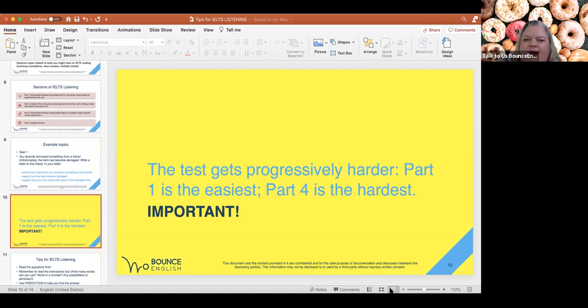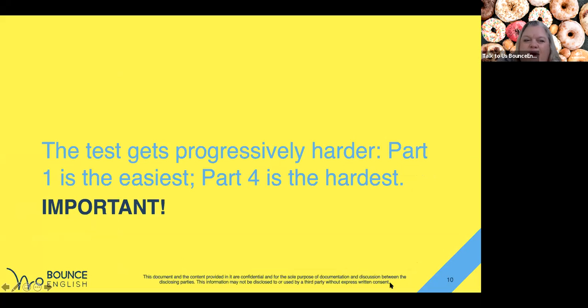Here we go. Here is something important to know. The test gets progressively harder. Part 1 is the easiest and part 4 is the hardest. Okay, so remember that first section should be the easiest for you, but then the last section is going to be hardest. Sometimes you might find a particular section was harder for you than another. That's okay. That's life. It happens. But in general, that's how it's supposed to work, that it gets gradually harder as you go.